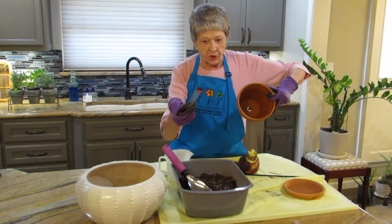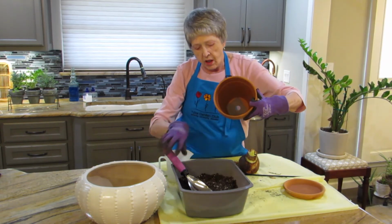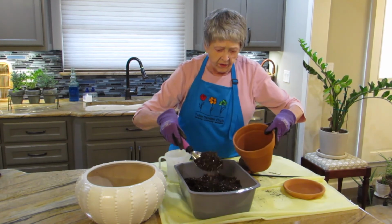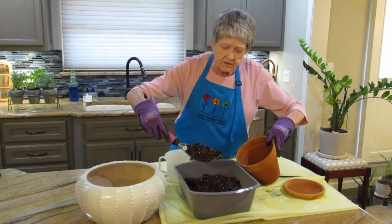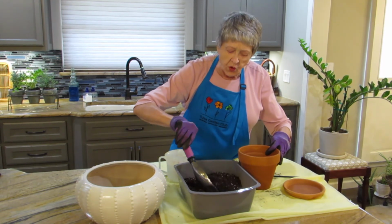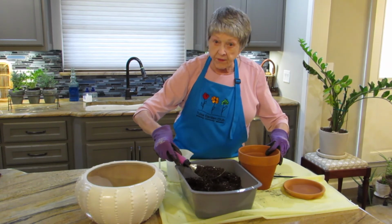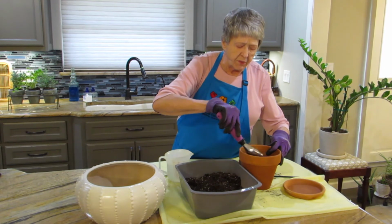So I'm going to lay this down in here over that hole, and then we're going to put a little bit of our soil in there. And see this soil? See those white spots in there? That is vermiculite, and vermiculite helps to make the soil very loose. It retains water and also makes the soil very porous.